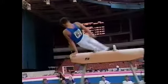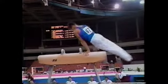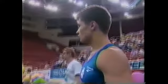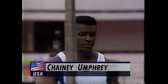That's a shame. The routines have gotten so much longer because of the new code of points. Exactly. They're requiring such a high level of difficulty in order to get it all in. It's extended the length of the routine. It's tough. Such beautiful form and execution, and you just ran out of gas at the end. Andrei Khan on the floor had a 9.35 for Belarus.